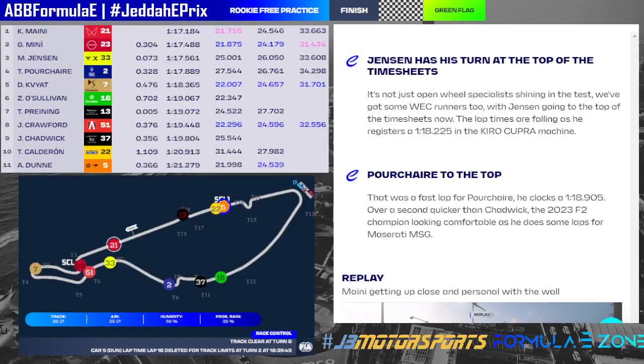Gabriele Mini also on a bit of a flyer here for the Nissan team. 2nd quickest he goes at the end of this session, but a flurry of lap times. The timing screen's lighting up like a rental car dashboard at the end of this session. I don't know how you drive your rental cars, but it sounds quite aggressive. Is that not enough of a clue? So Kushmaini then fastest of the lot, but there's still a few lap times left to come in.